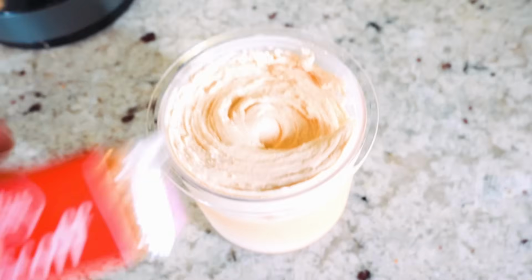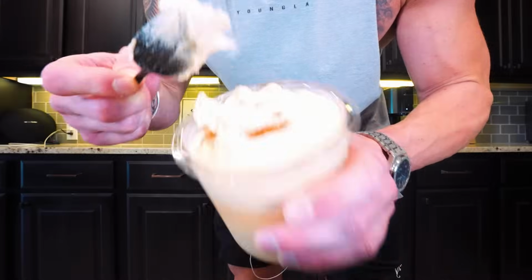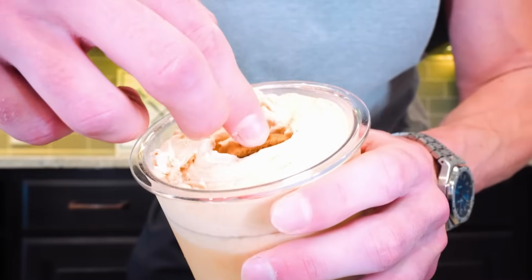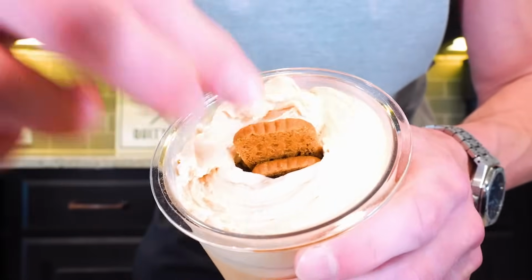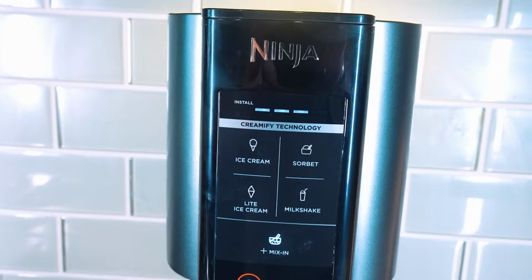Hey, look at that. Perfect consistency. Now we're just gonna add our mix in. We're just gonna take a spoon, create a little hollow center right here, just like that. Then we'll just take the Biscoff cookies, shove them down in there. I normally break them up. We're gonna try not breaking them up, see if it does it for us. Boom. Now just toss this back in, hit the mixing button, and we're in business.